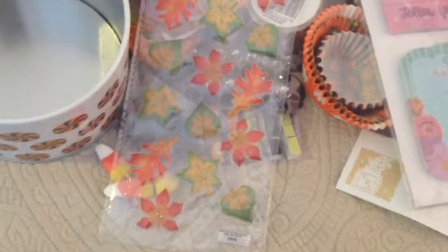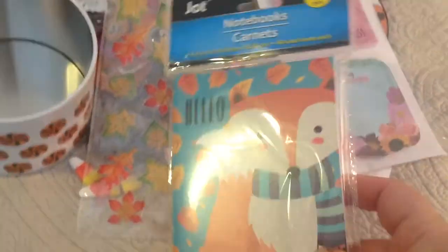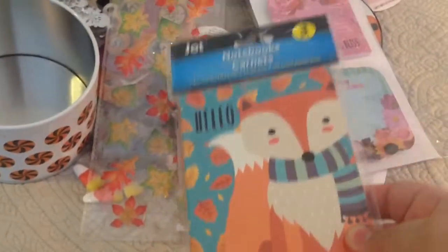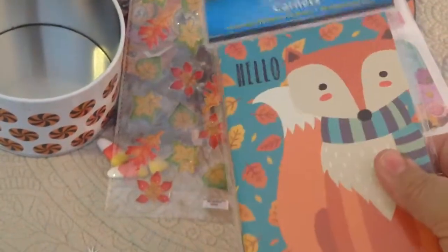And hold on. My favorite things. First, this. Oh, I didn't have these. I saw everybody haul them, the three books, so I can make my journals. And this is going to be like traveler's journals or something like that.